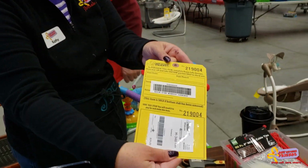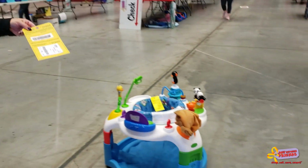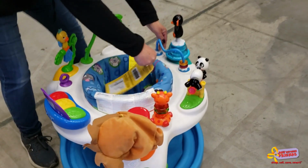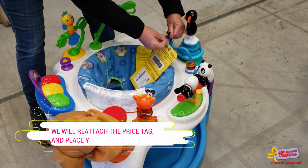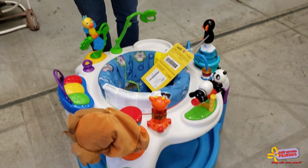Okay, then there's two pieces. So the shopper can take the bottom piece and pay for it, and then we have the top piece still attached to the item. And then what she's going to do is take it and reattach it. And then Kathy or the staff here will take care of putting it out on the floor.